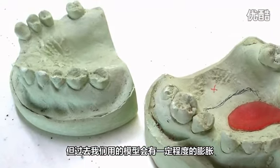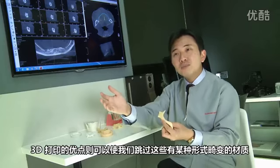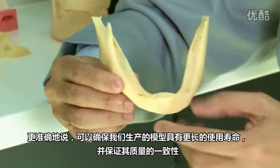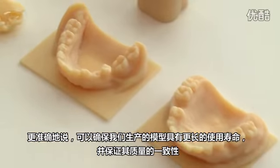But in the past, we used stone model. There's a degree of expansion. With 3D printing, the advantage is we skip over materials that have some form of distortion. With accuracy, I can ensure longevity and the consistency of the model that we are producing.